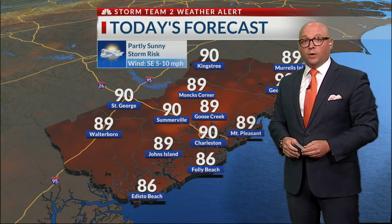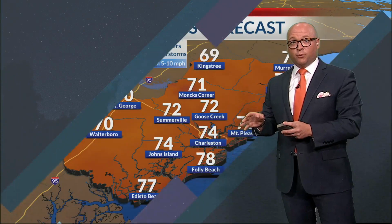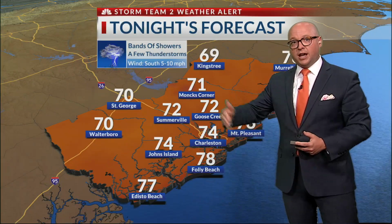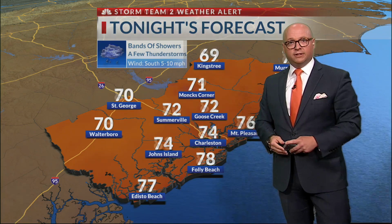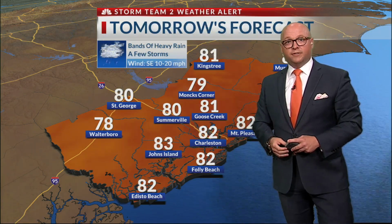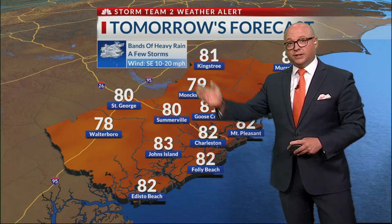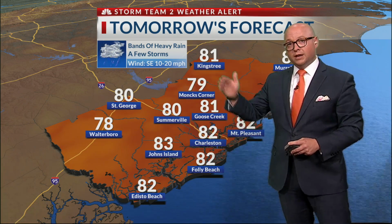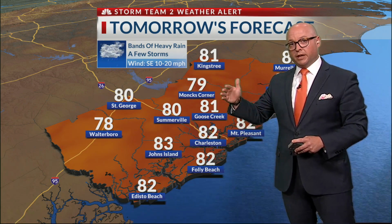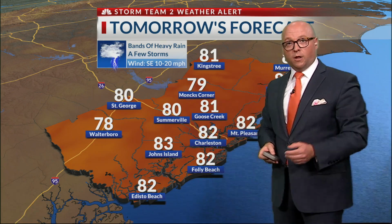Highs in the upper 80s, low 90s, a southeast wind at about 5 to 10. The showers and storms today will be scattered. They're not going to be widespread, but if you get underneath one of these, you're going to know it. Now, those bands of showers and thunderstorms increase tonight, especially after midnight. Lows in the 70s. And then tomorrow, we're looking at bands of heavy rain. There will be a few thunderstorms embedded. Upper 70s to low 80s for highs. Southeast winds at about 10 in the morning, picking up to about 20 sustained during the afternoon. Then after dark, those sustained winds are probably going to go into the high 20s and 30s with gusts into the 40s and 50s, particularly along the coastline.